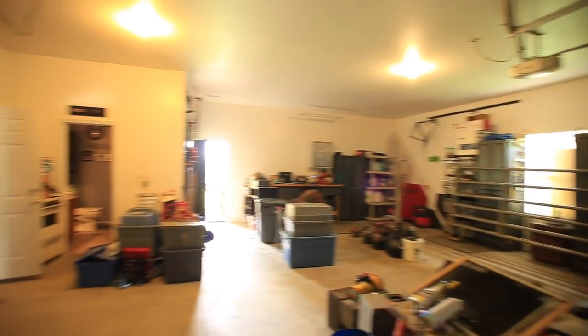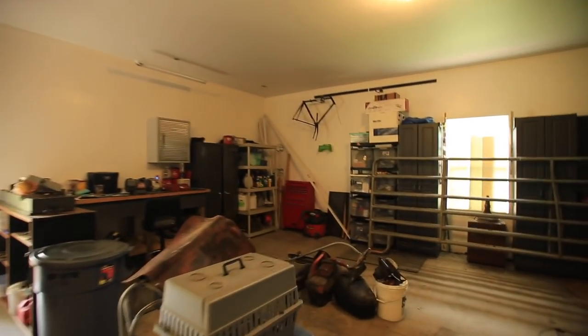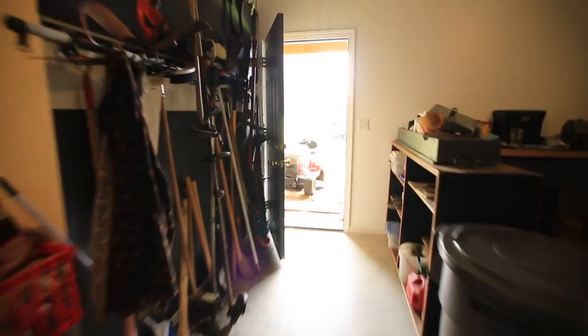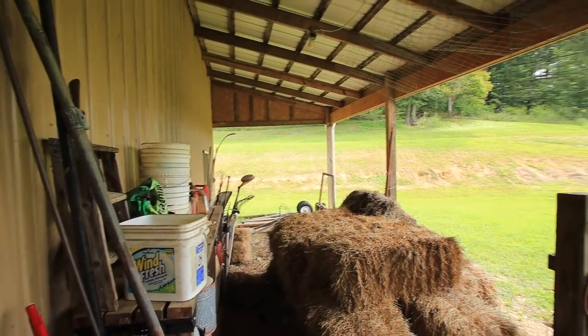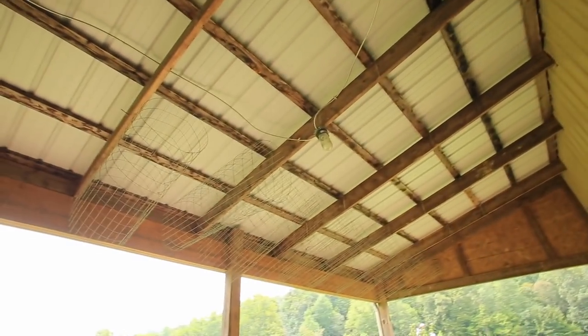I know what I would do with this shop. What would you do with it? He's got all the workshop stuff over here. All your garden equipment here. More garden equipment, hay storage, implements, wheeler. Yes, it's perfect, perfect. Love this barn. Tomato cages.